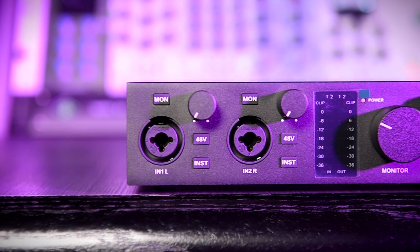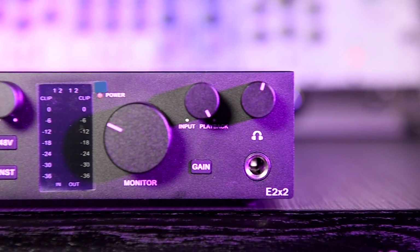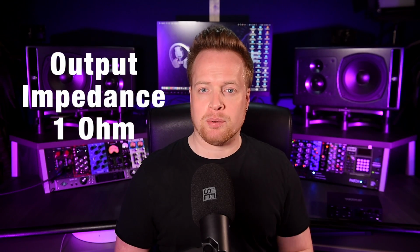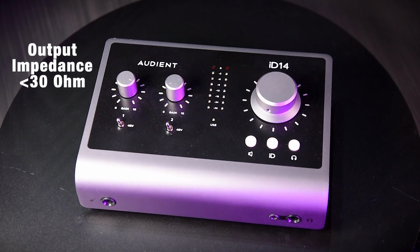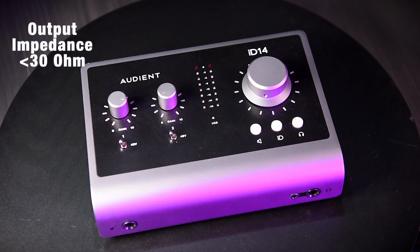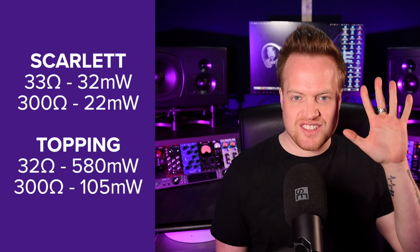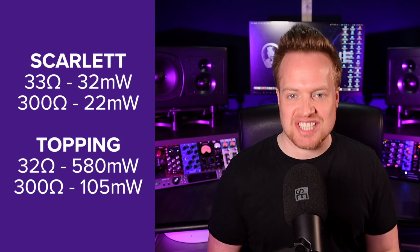The E2X2 has inherited the Topping headphone amp lineage and hosts an ultra-low distortion headphone amplifier even at maximum output levels. The Topping has an output impedance of just 1 ohm, the lower the better in this case. To put this in perspective, the Audient ID series has an output impedance of about 30 ohms and the Scarlett of 50 ohms. As a result of this low impedance output, the Topping has nearly 5 times the output power at 300 ohms and 18 times the power at 32 ohms than the Scarlett.